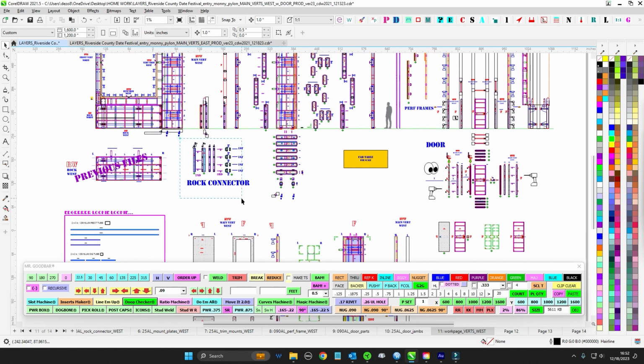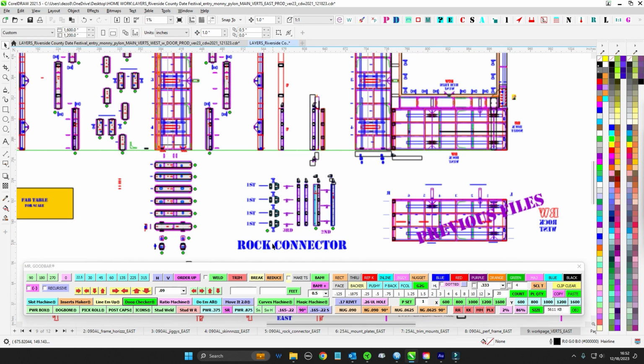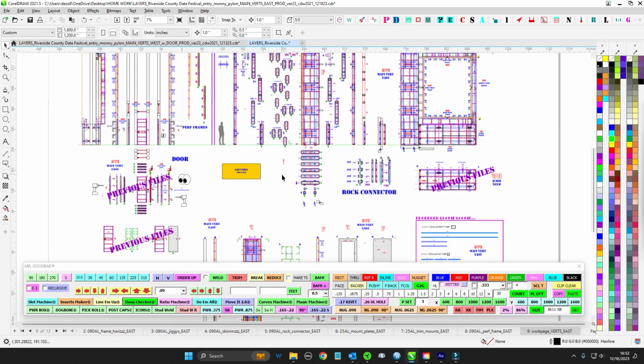And then you also have a rock connector. On the east side, it's just going to be the mirror of the west panel, and you'll have a rock connector, which I'm going to explain. But the door and everything is going to be on the west, so you don't have to worry about that.